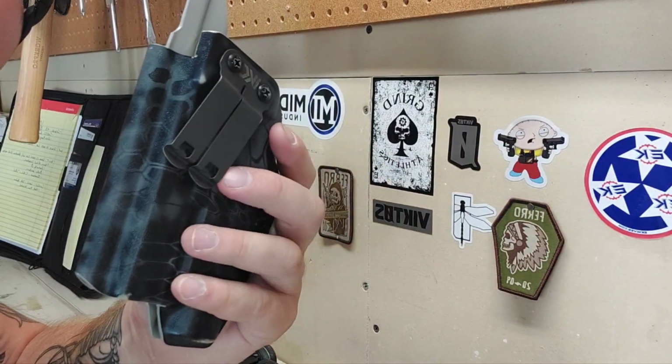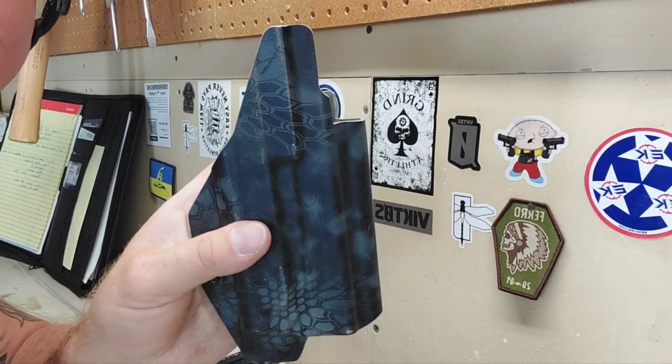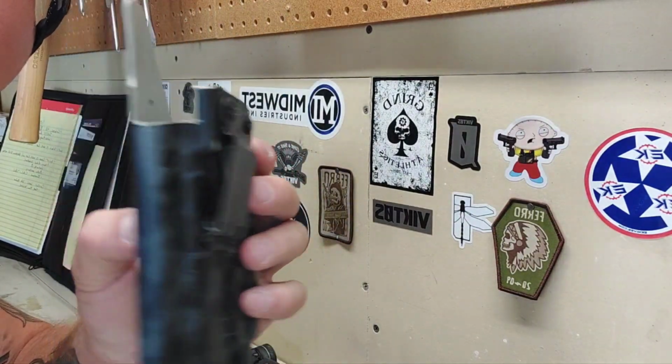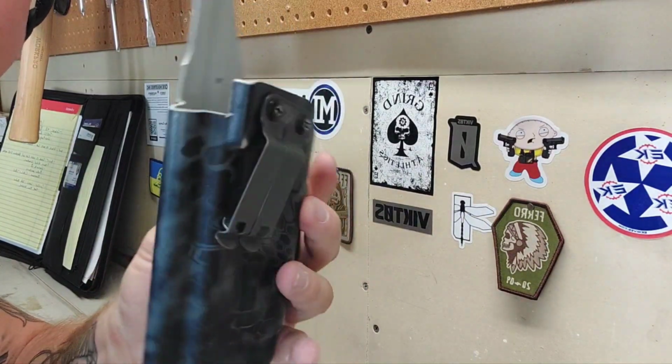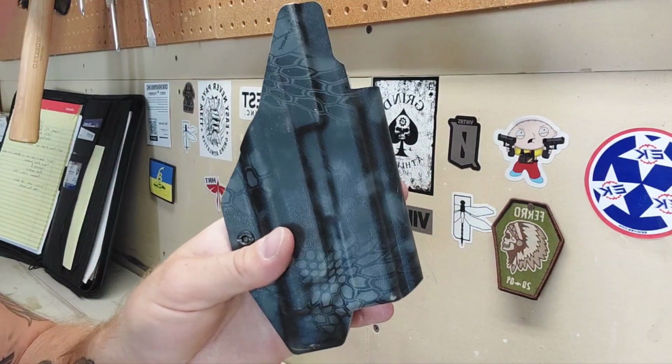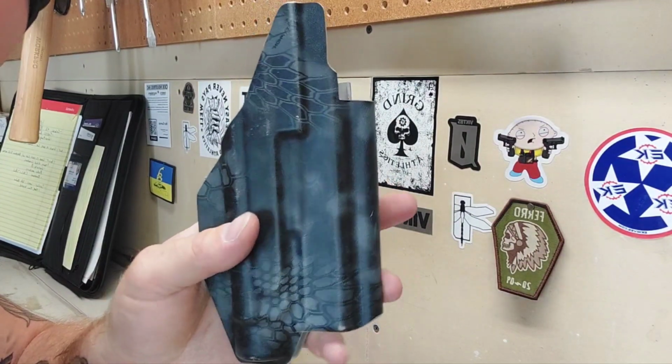I made a slight modification because I added my RDS, my red dot sight, after I had purchased this, so I just took a quick Dremel to it, and we lopped it off and gave myself a little bit more room to run that versus buying another one. I've had no issues with it, and they also gave him a full refund. All I had to do is pay the shipping for a new holster to come out to him.